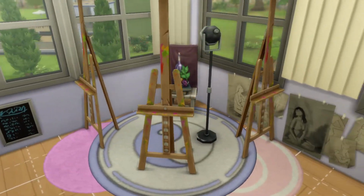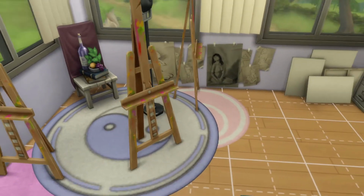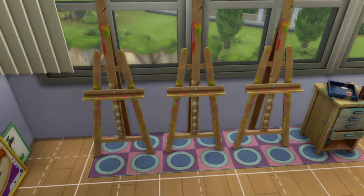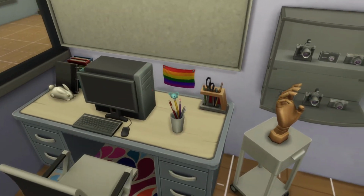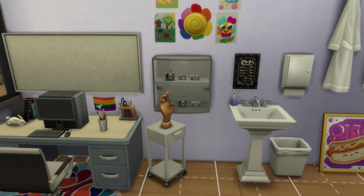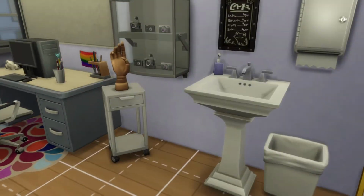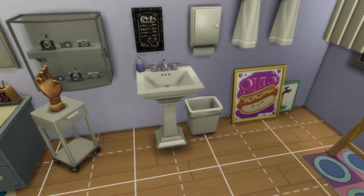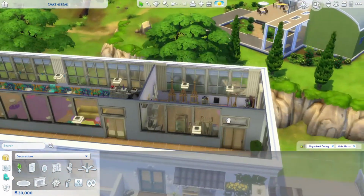These easels, which may or may not be usable, are painting a still life of this wine bottle and stuff. Generally just canvases and art all over. Some more easels, this time painting out the window. In this corner you have the art teacher's desk, which also has a pride flag with it, along with a bulletin board, a hand on a rolly table for references. My school also had a photography class, which I've bundled into it here. So this is where you pick up your cameras. And of course you have a sink to wash your paintbrushes and to wash your hands, and some jackets to wear to cover your shirt when you paint.